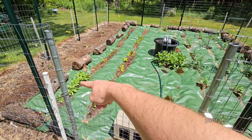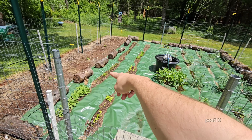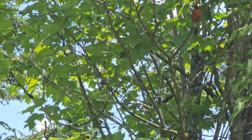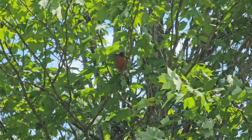Got a bunch of romaine, and that's iceberg lettuce. I might have that backwards, but those are definitely carrots. We have a whole bunch of them. And look, there's a robin up there. See it? Oh, wait. I wasn't angled right.